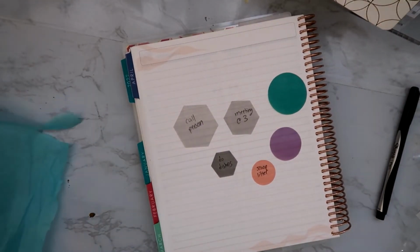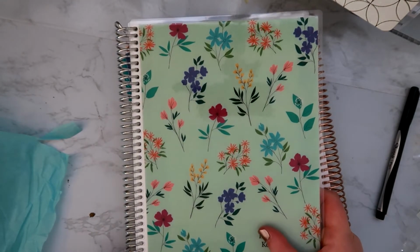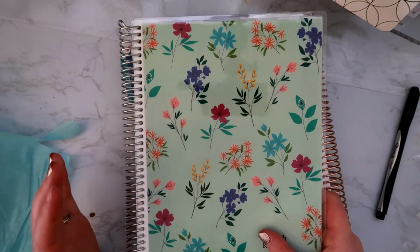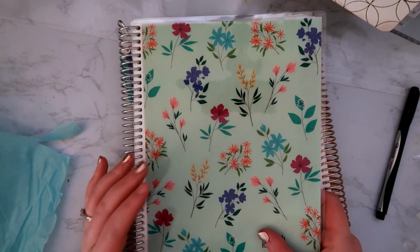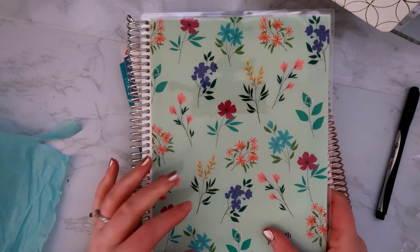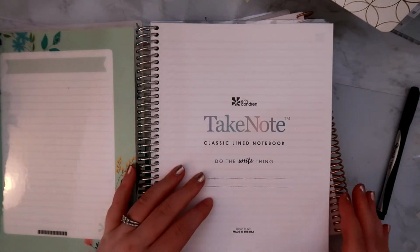I'll show you the other notebook I got really quick. So this was one of the exclusive designs they just came out with. This floral pattern is absolutely stunning. I got it because spring is around the corner and I just wanted another notebook. So I did get the silver coil, and my name is down at the bottom. That's why I'm holding my thumb over it. And again, this is just a classic lined notebook.